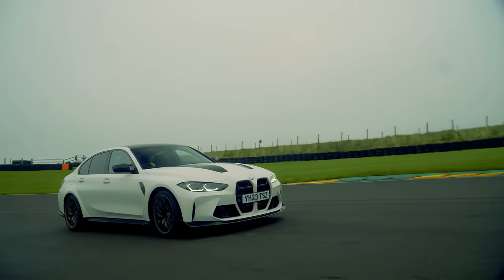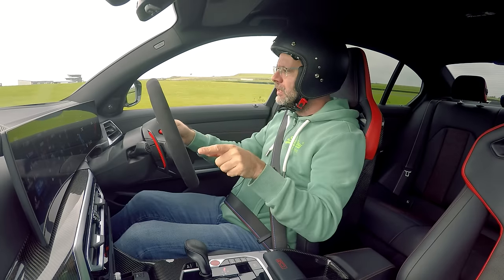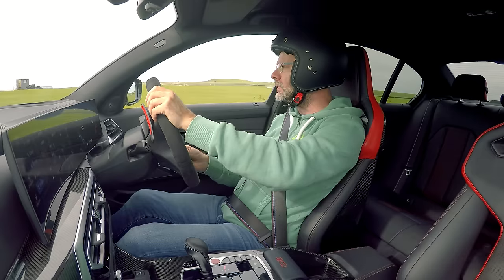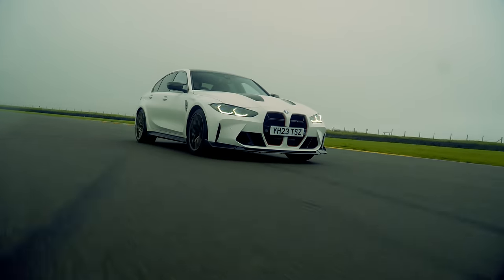The current M3 is, as you know, four-wheel drive. What I'm going to do is try four-wheel drive sport for a bit, and then I will put it into two-wheel drive as well, which you can do. So you can disconnect the front, make it rear-wheel drive only.